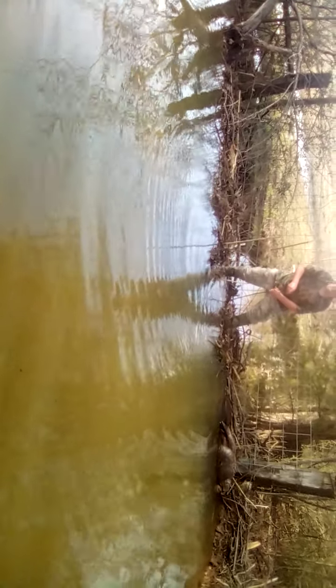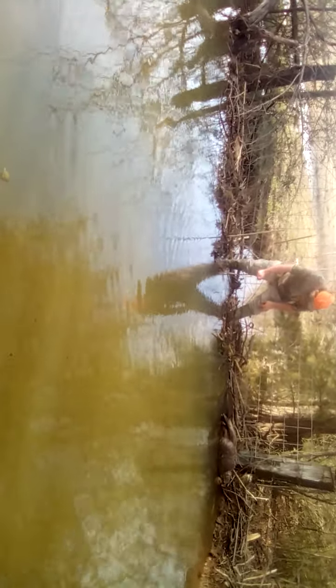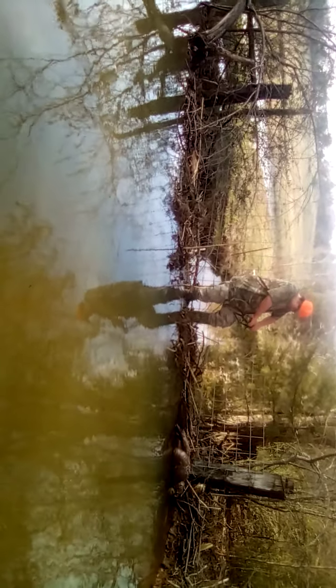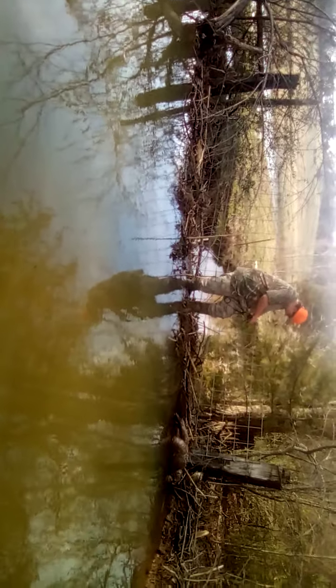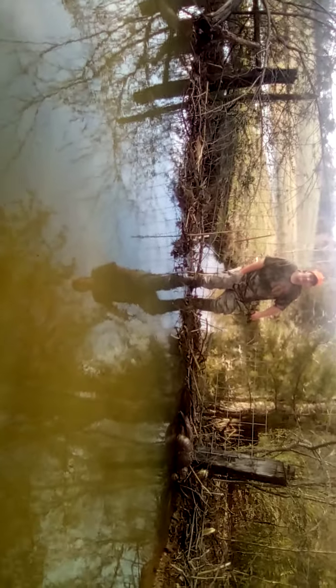Watch for thorns and briars. Yeah, water's cold. Can't help trying to do this right after archery practice. Get a workout. I said you get a workout.